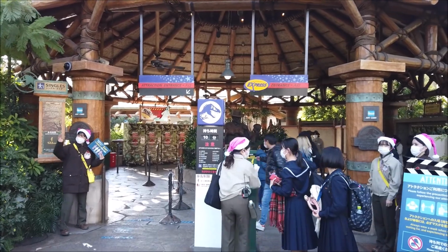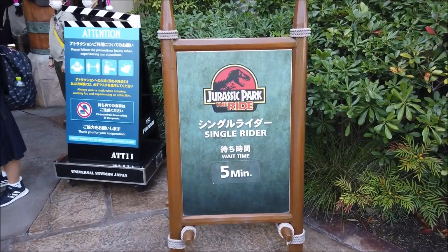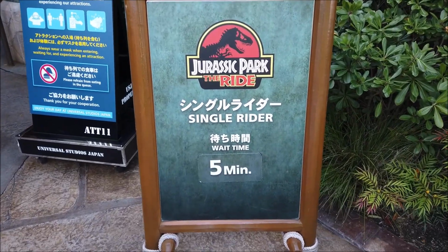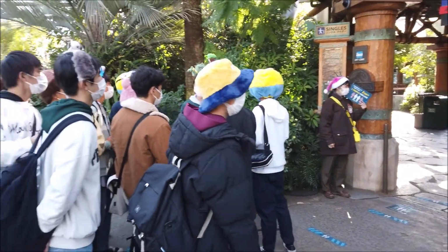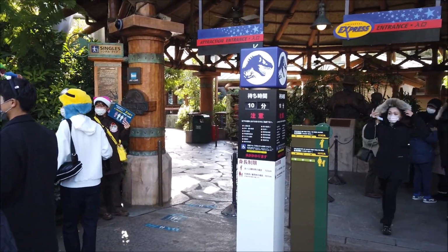They're really trying to get people on this ride, and there's even a sign out, 5-minute single rider, which basically means a walk-on. Look at this, they're trying to wave people in and everyone's queuing up at front, and once they realize you get wet, they're turning away. All right, here we go, I'm in line, we're gonna do it, but I'm gonna ask for a back row.